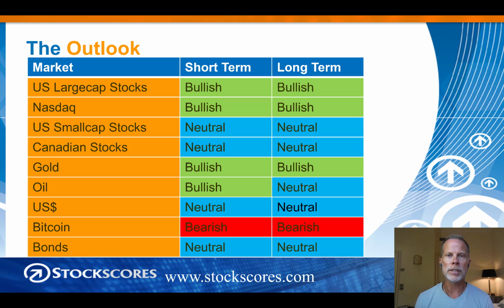I think of HUT as an example that has done very well even though Bitcoin has not been moving up, but I'm a little concerned that this could be a catalyst for some profit taking in some of those Bitcoin miners. And then finally, bonds, neutral on both time frames, but certainly could get better.